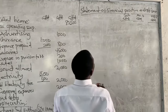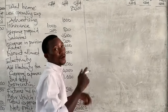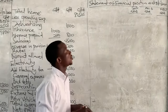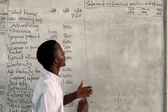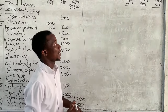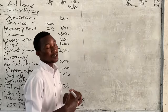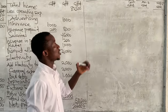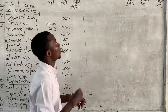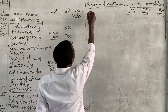Is that okay? But then I told you that in the format of the income statement, we have about 3 different models we use in knowing the financial position of a sole trader. In the format, we look at the net current asset model, which is the working capital model. So I'm going to use the working capital model, or the net current asset model, to know the financial position of Ericus Ventures. Is that okay? So we begin with the non-current asset.